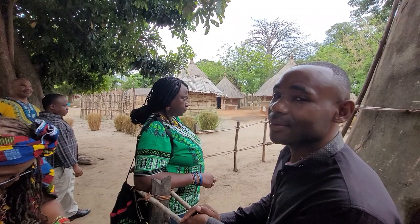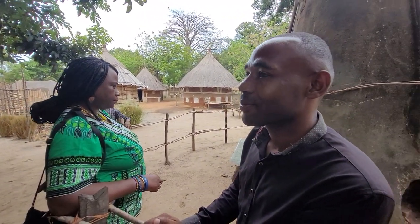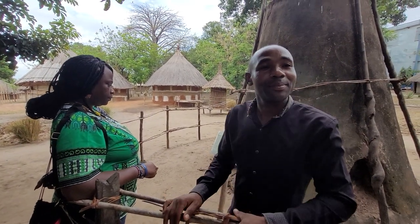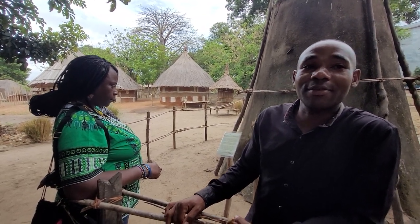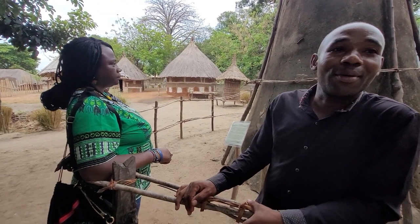So I see a lot of renovations going on. And I noticed that in every museum we've been into, we've been to the Declaration Museum, the Natural Museum, and also the National Museum we just came from. We have 7 museums in Tanzania, so there are only 3 we haven't seen. What are the other 3 museums?